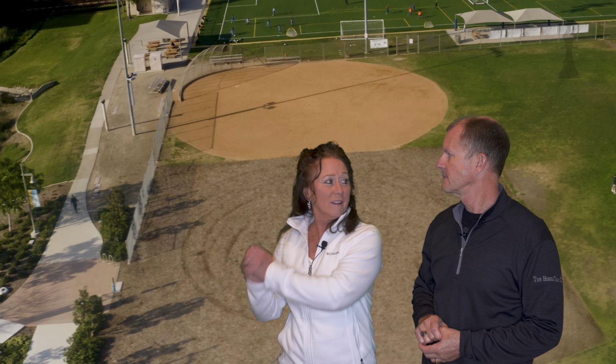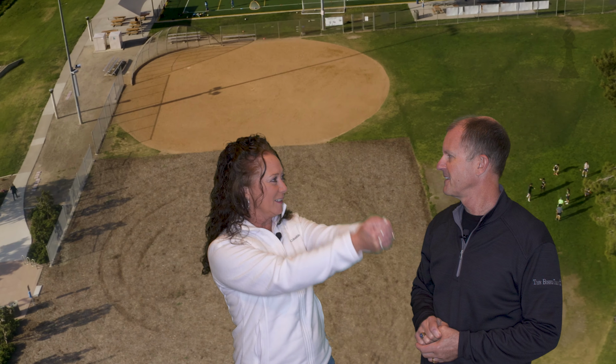So guess what? There's not just soccer fields. You may not know this, Jim, because it's not big in our family, but there is a baseball field to go hit a home run at. So the community center has both baseball and soccer. What else do we have over there?